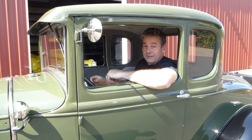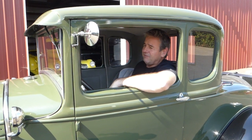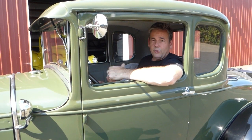Any wood that was used, and these were originally wooden floorboards and so forth. You can kind of see that. Very nice, very clean, dry.